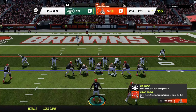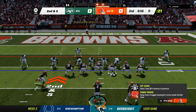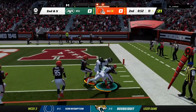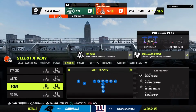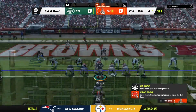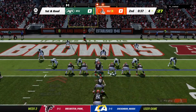After the pickup of 5, here's 2nd and 5. Watson, a little touch pass on the jet sweep. That leads us to a 1st and goal. It's a pickup of 8. And this is just a little touch pass. They send the receiver in motion, just kind of tap it forward to him. Now, it doesn't turn into a huge play, but they do pick up a first down, a nice, consistent gain.